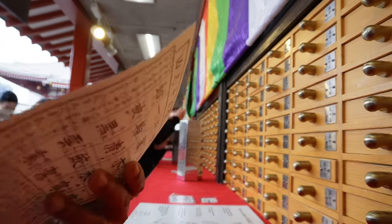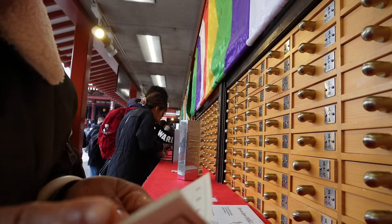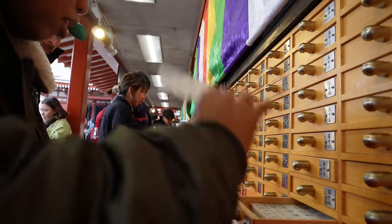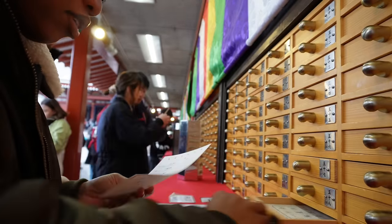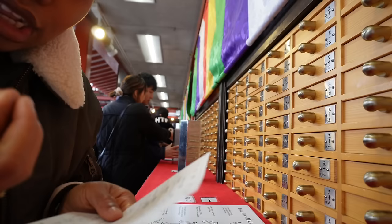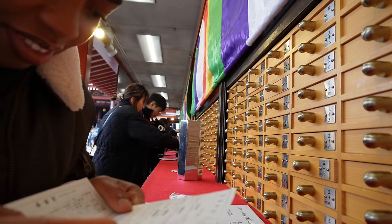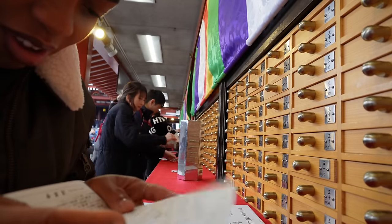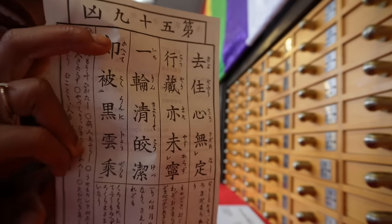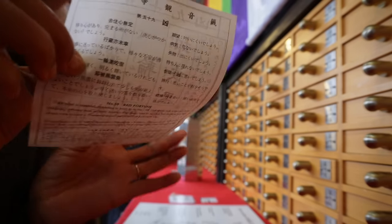It's actually so funny though, because well, I pulled out two. Let me put one back. It's so funny because it really relates to what I'm feeling right now. Whoa. What it looks like. I'm actually gonna take a picture and then I'm gonna tie it away.